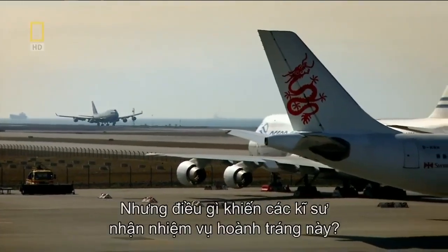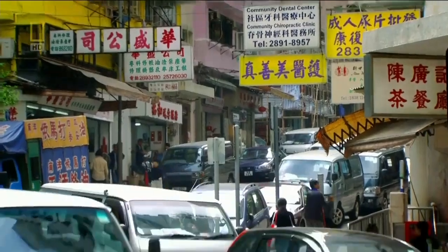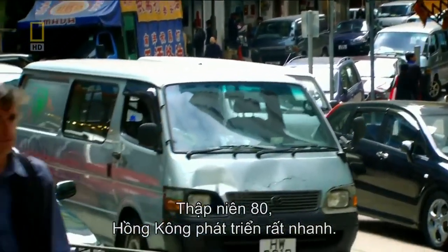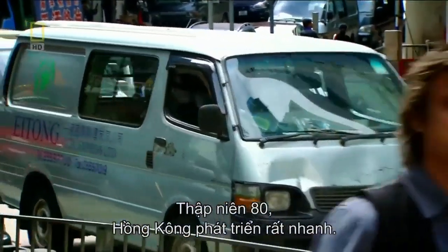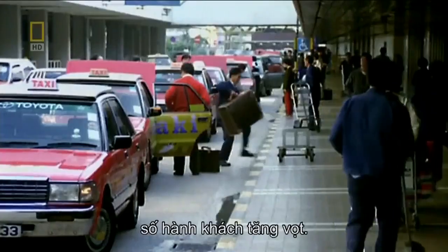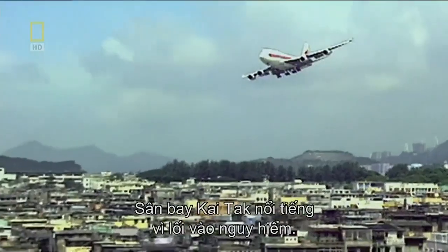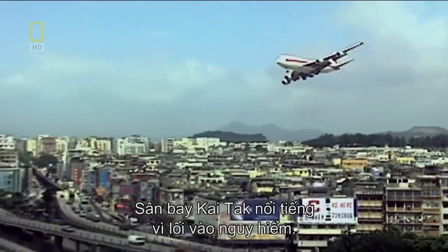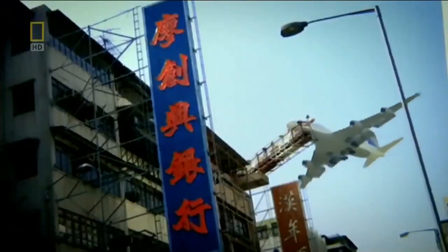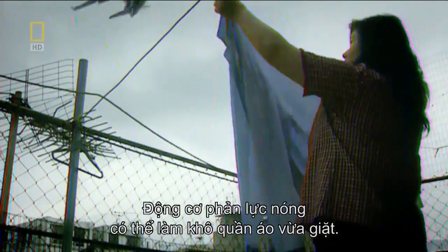But what led engineers to take on such an epic task? In the 1980s, Hong Kong was growing fast. The old airport, Kai Tak, was struggling to cope as passenger numbers rocketed. And Kai Tak's airport was famous for its perilous approach. Hot jet engine, that's one way to dry your washing.